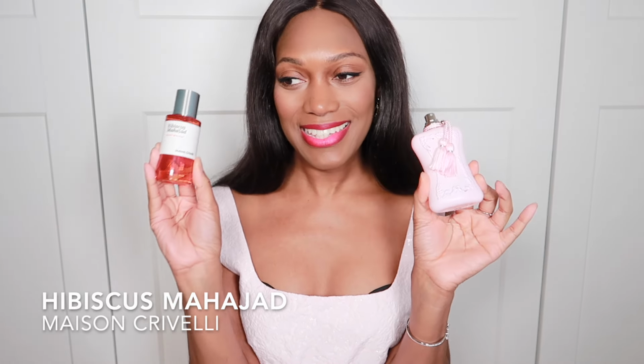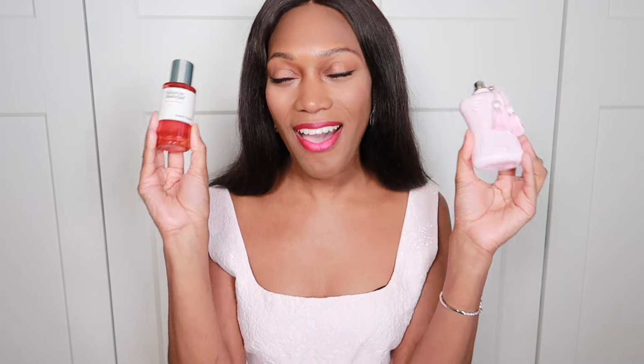The next perfume I have, I'm really excited to share, because I had a chance to really wear this fragrance a lot. I wore this perfume every single day for like 2 weeks, and I fell in love with this perfume, and I could see the similarities between this fragrance and DELINA. So if you love DELINA, you're going to love Hibiscus Mahad. This is a rose and vanilla perfume that is incredibly sweet and divine.